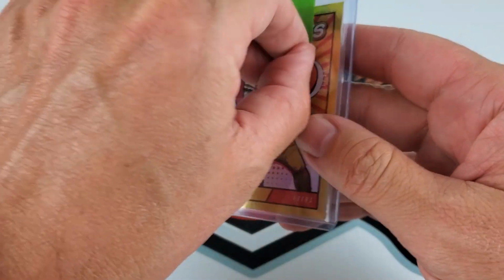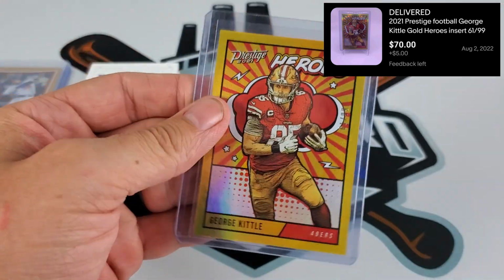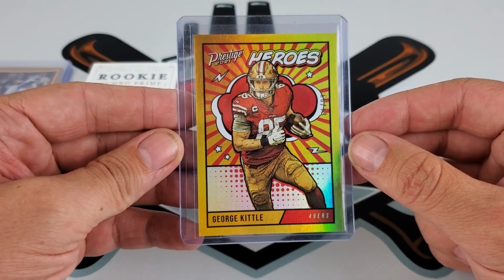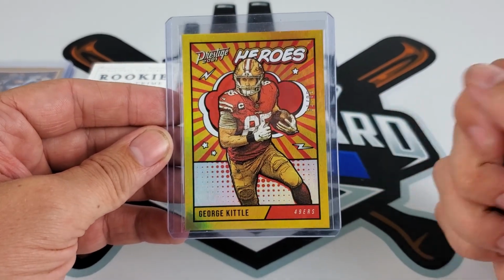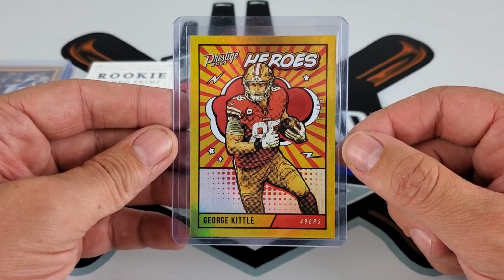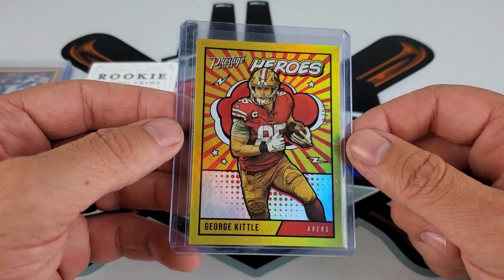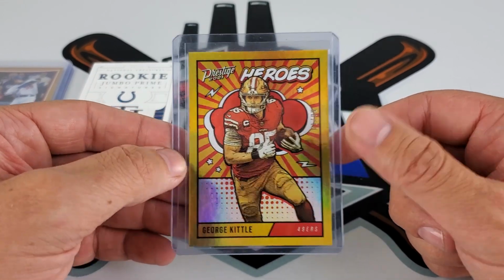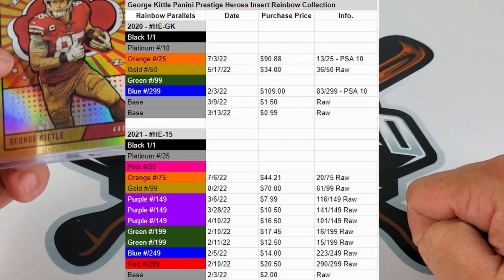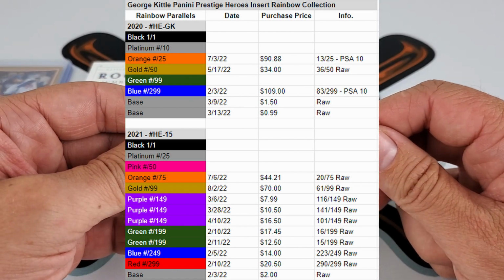It's going to be a George Kittle, as we know, many of you probably do. PC player of mine, and I am going after this set. He's actually not in 2022 Prestige Heroes, so he hit the 2020 Heroes set and the 2021, but they did not include him in the 2022, which is unfortunate. I'm not very happy. I think this is the gold out of 99. I can't remember, but I'll put a screenshot of the list that I have running also for the Trey Lance Airborne on how I'm doing on that set.